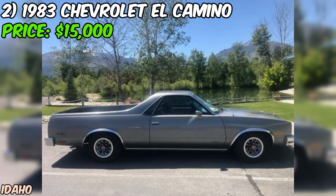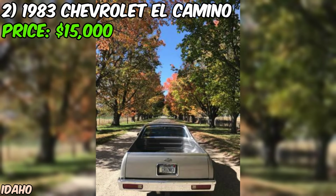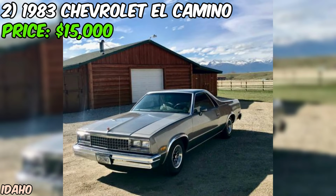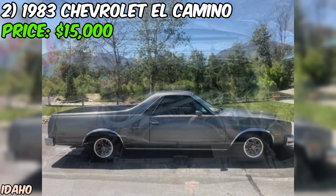The seller describes it as being in like-new condition, which is a bold claim for a vehicle that's nearly 40 years old. However, based on the provided information, it seems that this El Camino has been well maintained throughout its life. The odometer reads 102,347 miles, which is relatively low for a vehicle of this age. It's important to keep in mind that the condition of a classic car is not solely determined by its mileage, but it's still a good sign that this El Camino hasn't been driven into the ground.